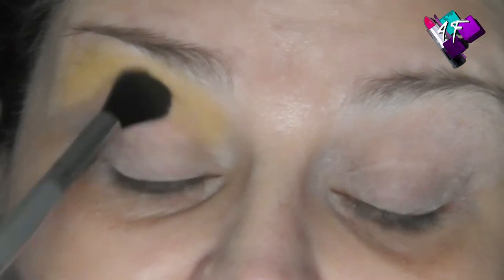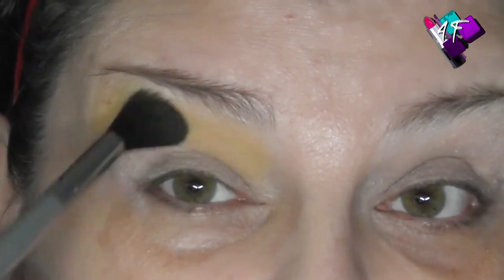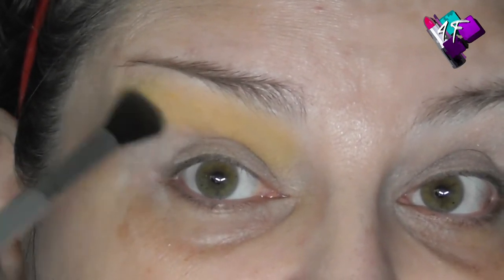Okay, this is coming on so nicely because this is quite a light shade and I was really expecting to have to work to get that depth of colour. But yeah, this is making me very happy right now.